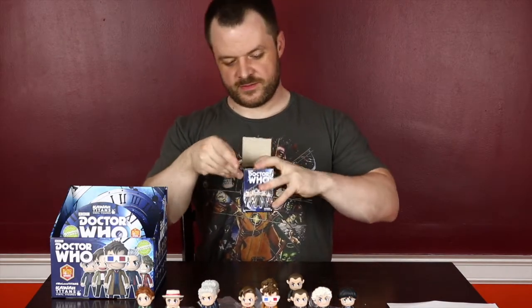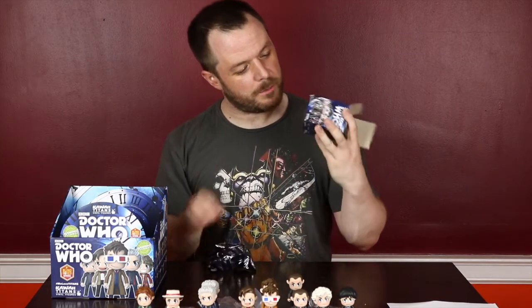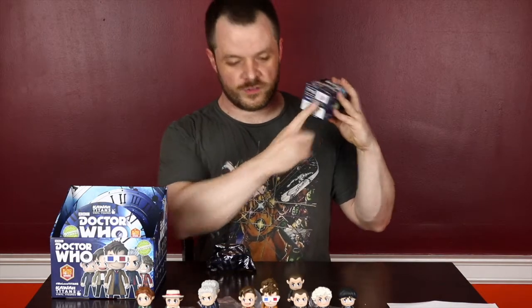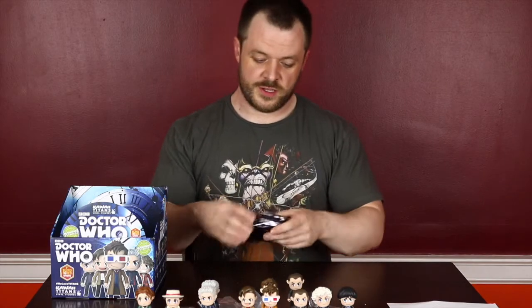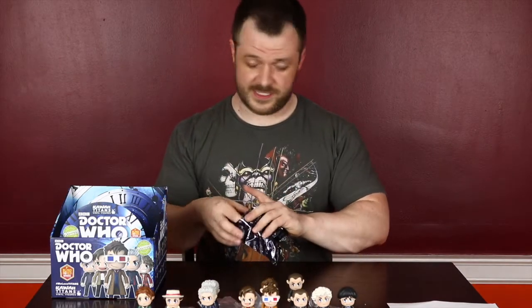Love the boxing. I also love that on the barcodes, it does count as the Doctor Who Mini Series 12. So this is Series 12 for Titan Doctor Who series. So for all you completists, this counts. This is canon.